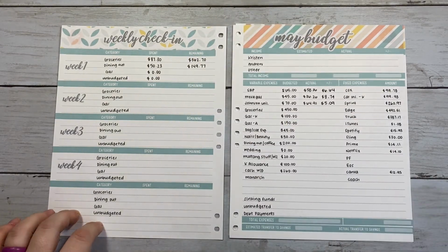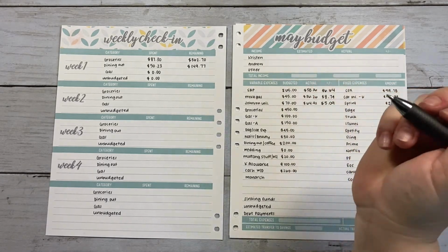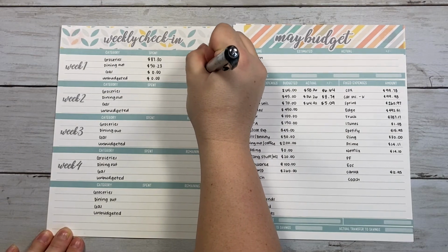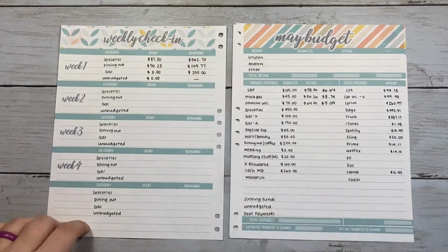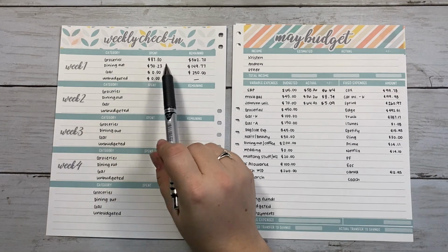And then for gas, Andrew and I had together, because I'm considering both of us, we had $250 budgeted. So we still have $250, and then unbudgeted, obviously there's not any money, so we don't know what's remaining. So overall, I think we're doing really well for this first week. I think the biggest one I want to pay attention to is dining out.